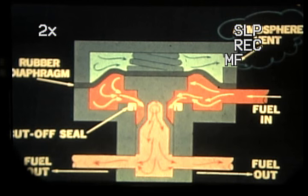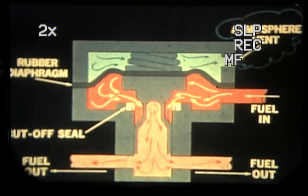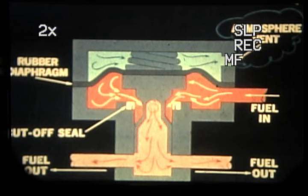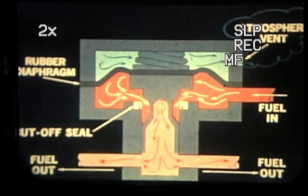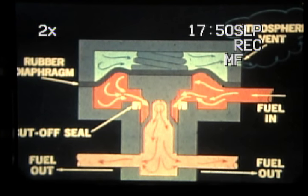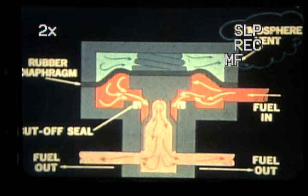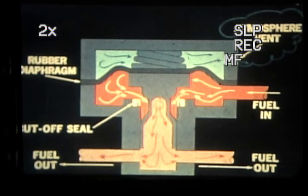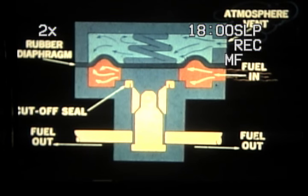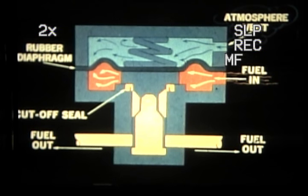The cutoff valve is now shown in the full open position. Fuel entering the lower chamber under pressure pushes the diaphragm and attached valve upward. This action uncovers the entrance ports in the valve, permitting fuel to flow into the interior of the valve and then out the distributor ports to the nozzles. Placing the mixture control in the cutoff position will stop fuel flow to the manifold valve.